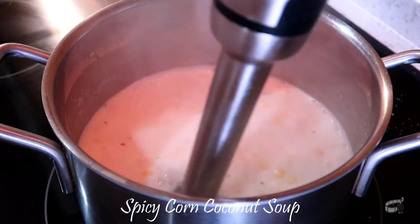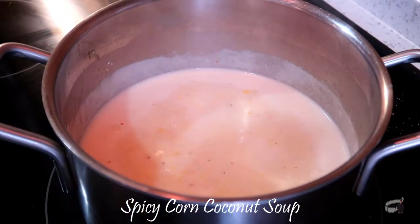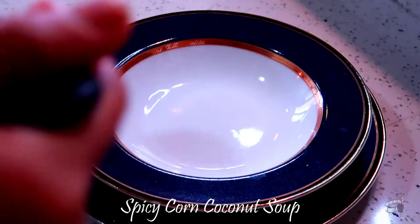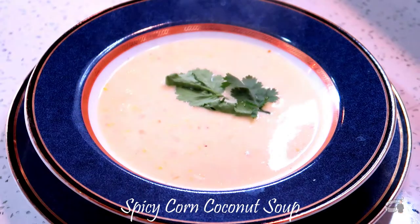Turn the heat to low, and then use an immersion blender to puree the soup until smooth. Turn off the heat, ladle the soup into individual bowls, garnish with cilantro leaves and olive oil.